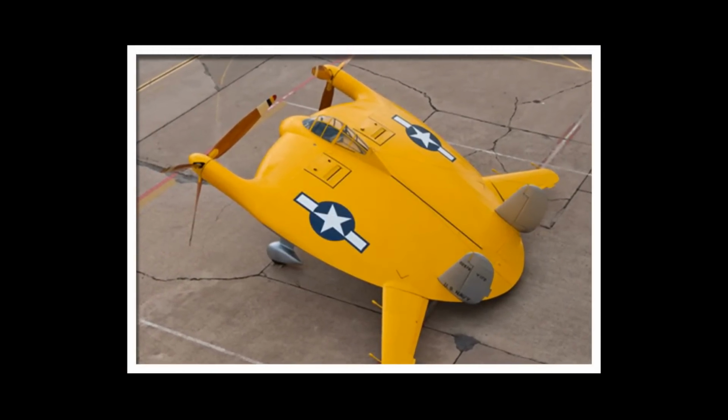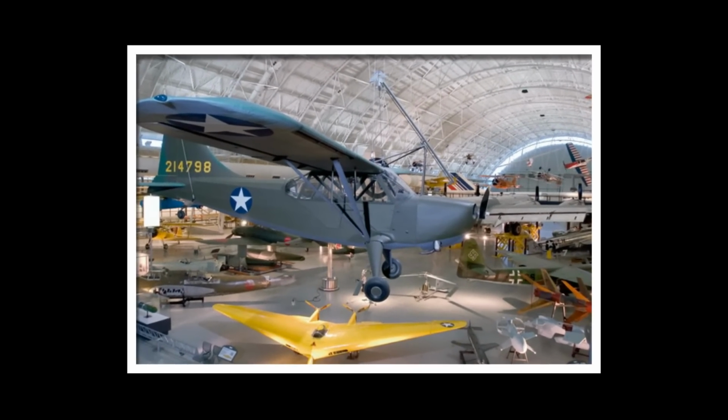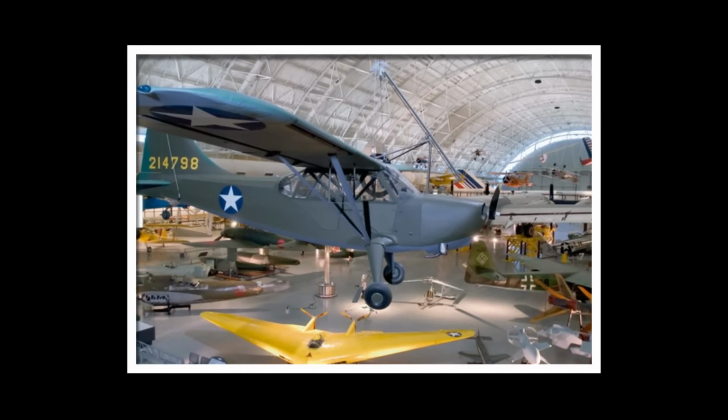These are just a few of the really cool and interesting stories behind the aircraft and space objects you will see when you visit the Udvar-Hazy Center. See you there.